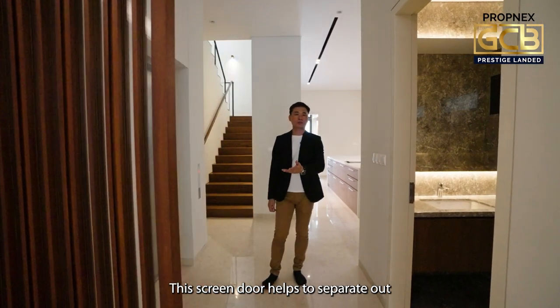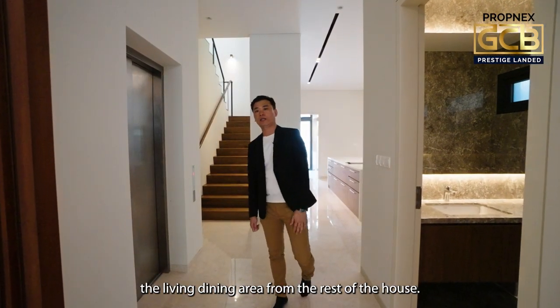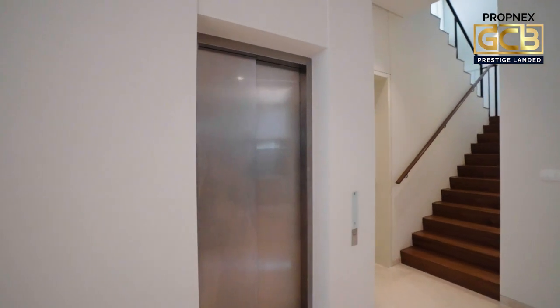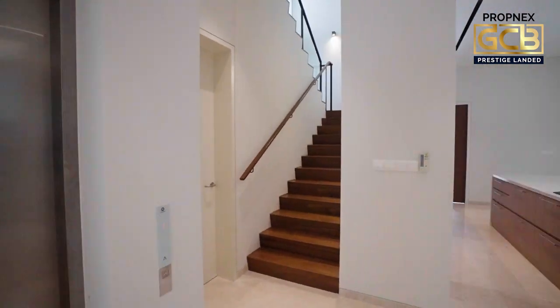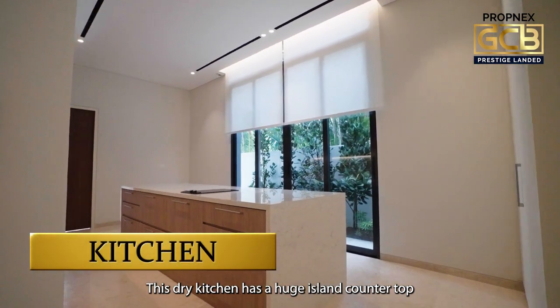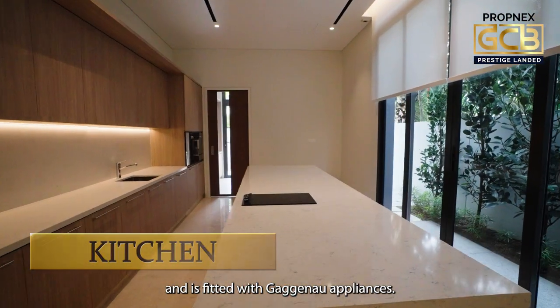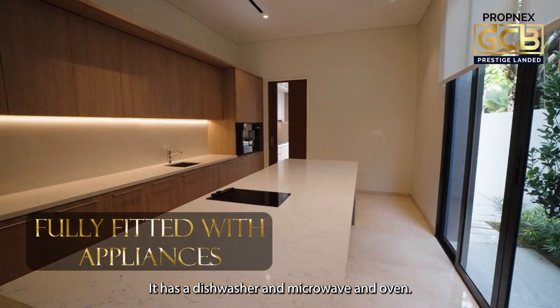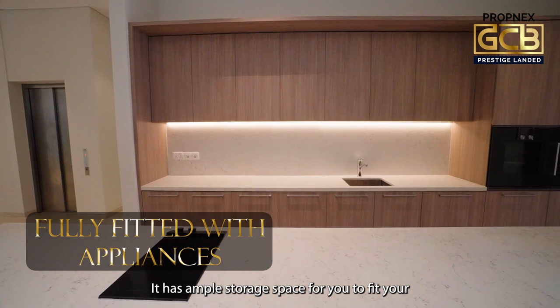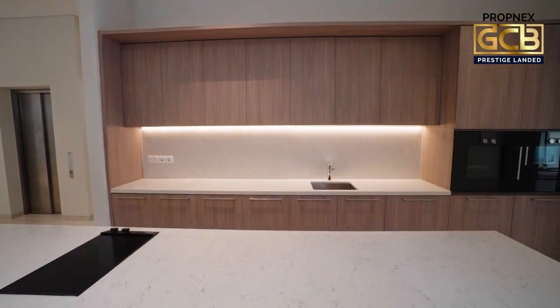This screen door helps to separate out your living dining area from the rest of the house. This dry kitchen has a huge island countertop. It is fitted with gargantuan appliances. It has a dishwasher and microwave and oven. It has ample storage space for you to fit your kitchenware comfortably.